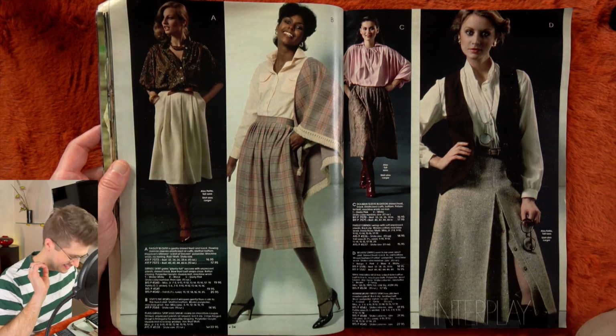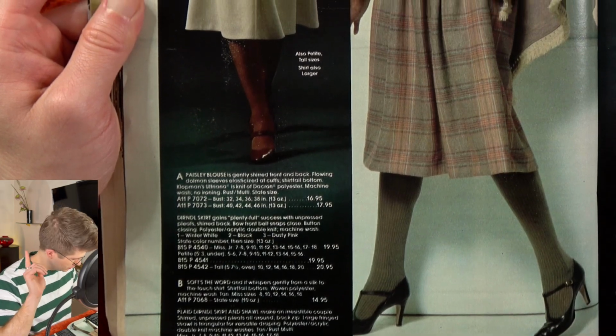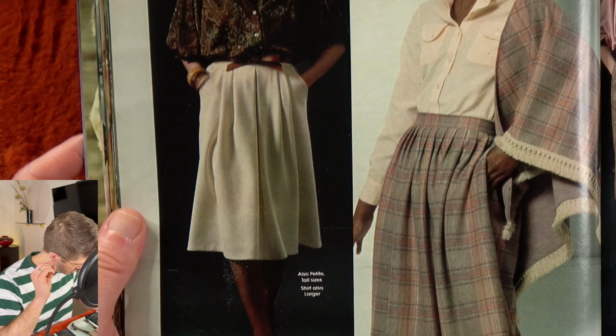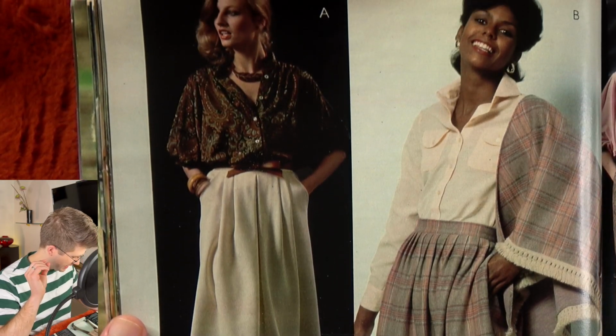Soft's the word. Plaid dirndl skirt and shawl will make an irresistible couple. Shawl is triangular for versatile draping.